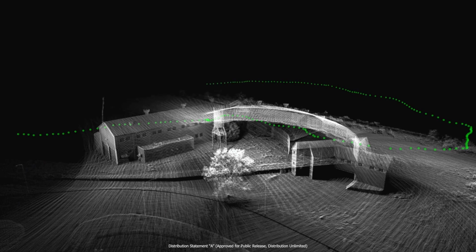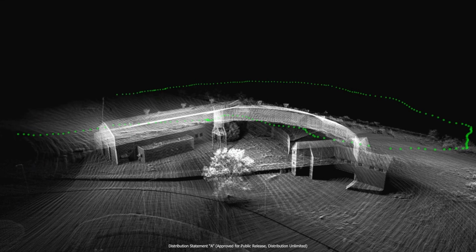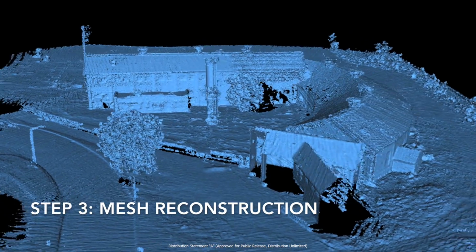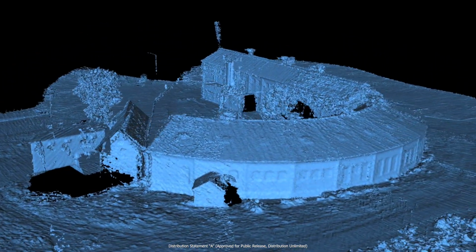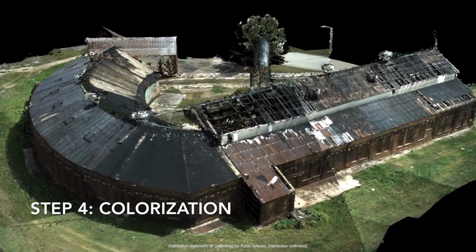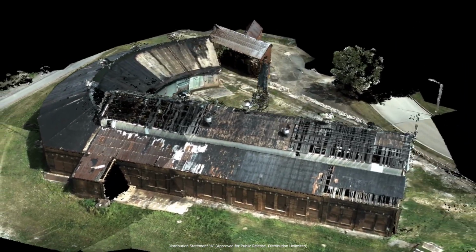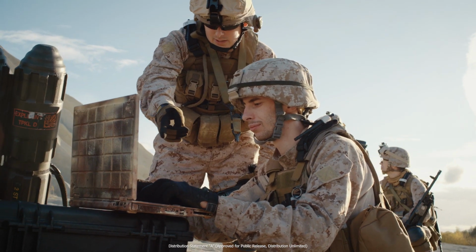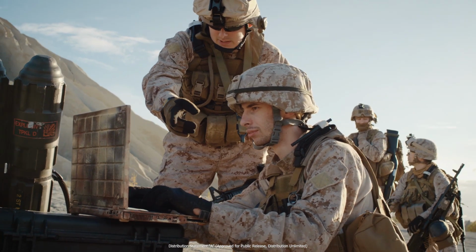The other benefit is because of the combination of those two sensors, you really are able to do that in real time. So now you can imagine an operation where a small drone takes off, follows a path autonomously, and collects that data. By the time it comes back, our troops have a very high accuracy, up-to-date 3D model of the environment they're going to walk into.